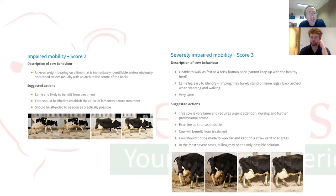Score 2 cows are a little bit less severe. I think you can identify in nearly all cases which leg they're lame on. And these cows will be just a bit slow. They'll be arching their back. And really, I think if you can pick which leg it is, they certainly need to come into a crush, have that foot lifted, and see what's what.